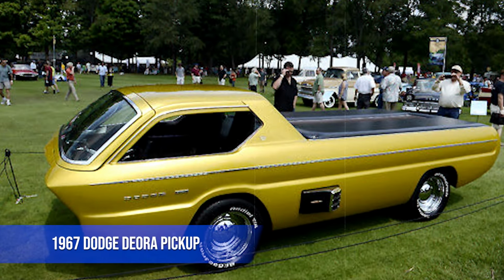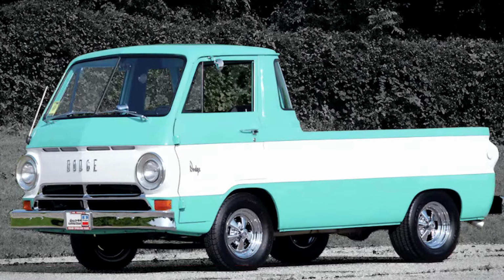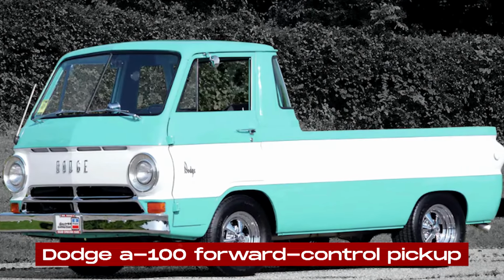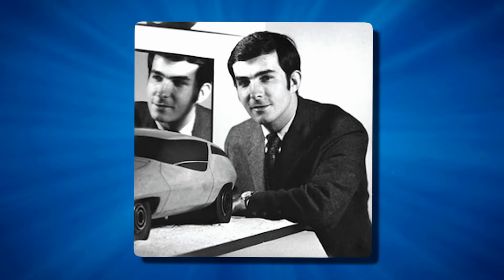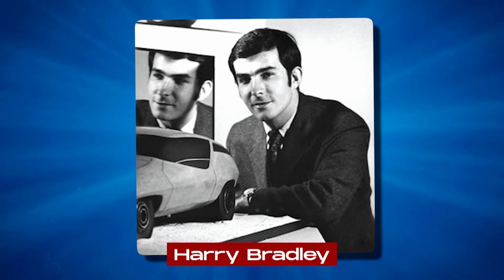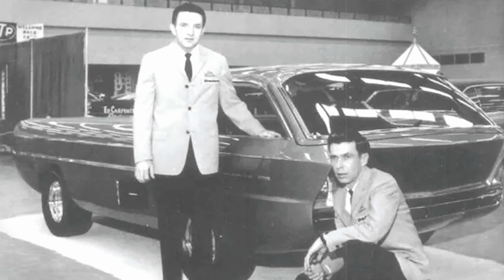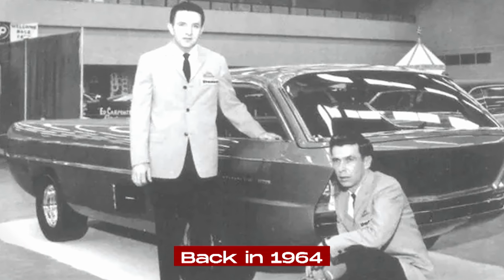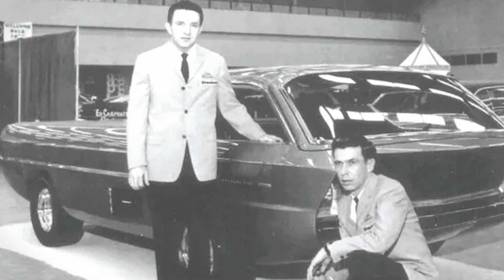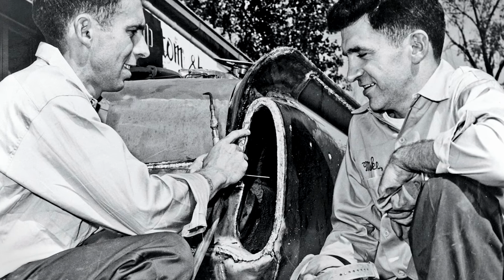The Dodge Deora is a one-of-a-kind custom pickup truck that started life as a Dodge A100 forward control pickup. This incredible vehicle was the result of a collaboration between California-based designer Harry Bradley and the famous Alexander brothers of Detroit. It all began back in 1964 when Mike and Larry Alexander decided they wanted to create a custom pickup using one of Detroit's new cab-over trucks.